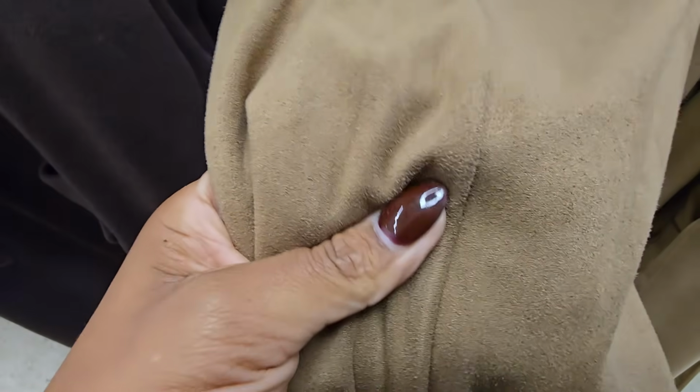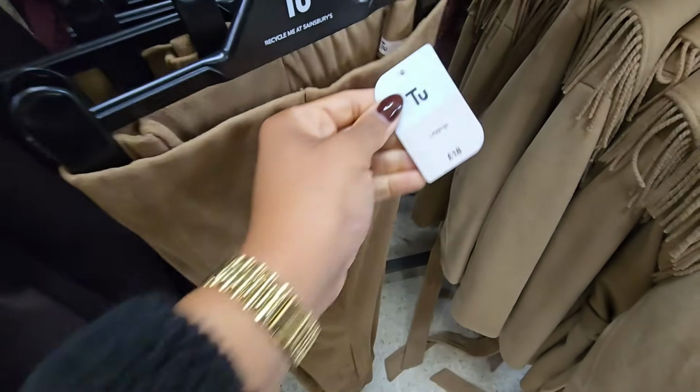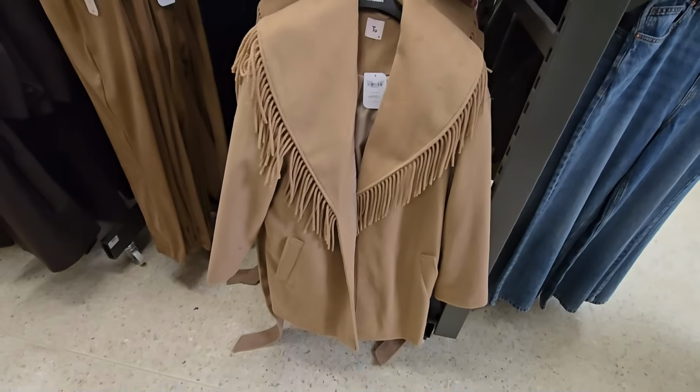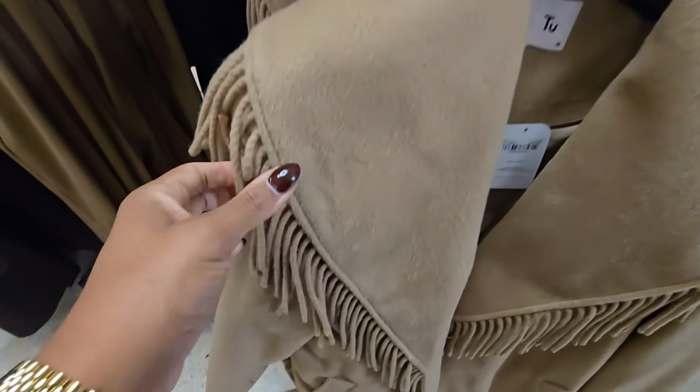Next, we had these faux suede leggings here. They were really nice. I did pick these up to try them on in my try on, and I picked up a size 18. I wish I picked a 20 up. I do like to size down in my leggings, but with those, I'd definitely say stay true to size.